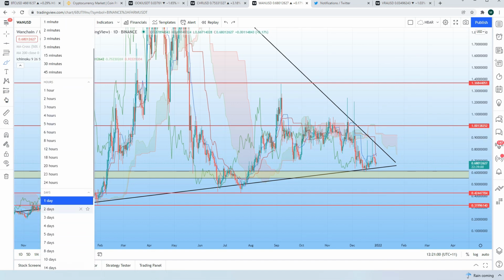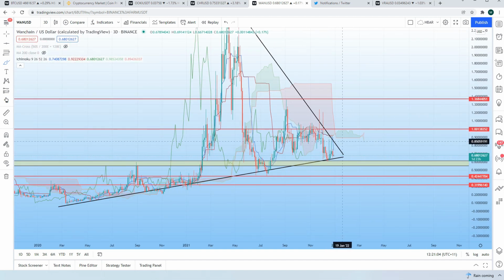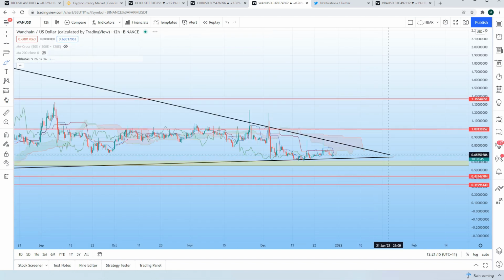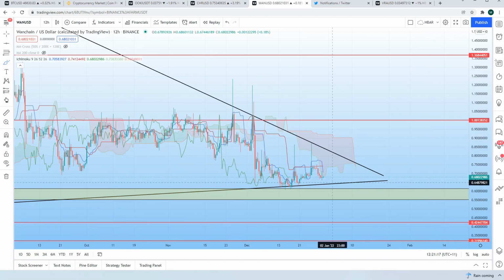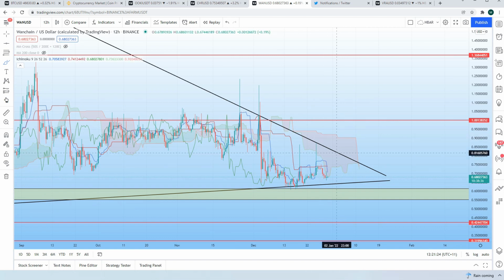So let's bring it to the 3-day chart. Hopefully we can see something a little bit different. Again, not much. Huge red cloud rejection, still underneath the clouds and pushing on that trend line. We're going to go to a shorter time frame now, maybe 12 hours, to take a look. And you can see we're still currently finding rejection or resistance on that cloud, which could very well push us lower. Obviously, the larger the cloud, the harder it is to break up, or the more resistance there is to push through.